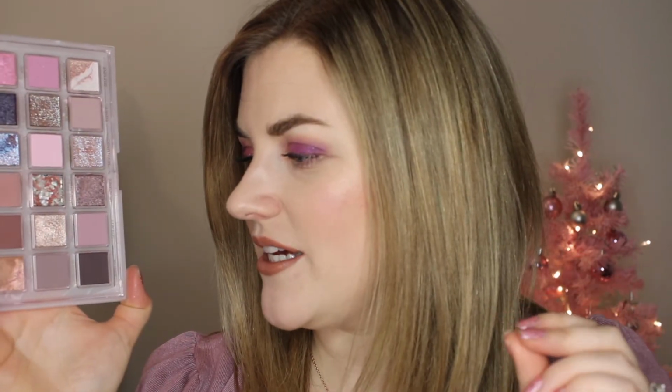And the only thing I don't like is this balmy shade here, Lovestone. Not into that. Probably never will be. But this whole palette is just so beautiful. It's the textures, it's the formulas, and sometimes they come off very different than what they look like in the pan. So having this palette definitely added to my collection in a really special way. So I'm very glad I picked this one up.